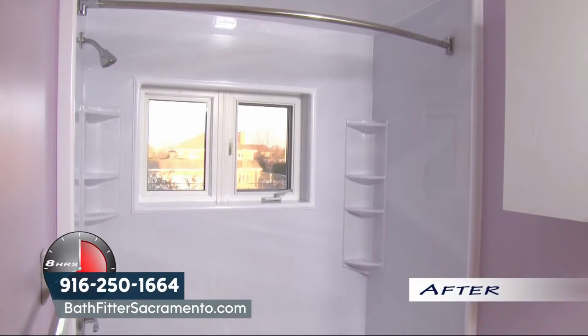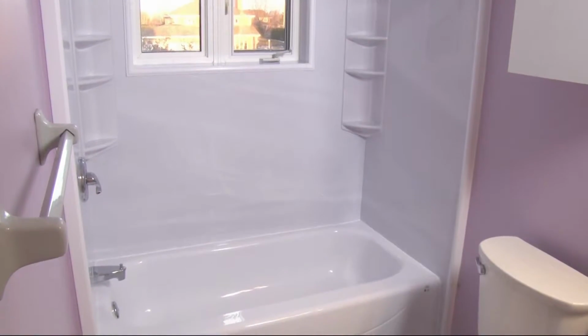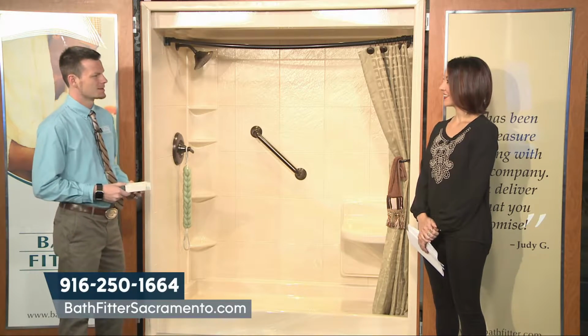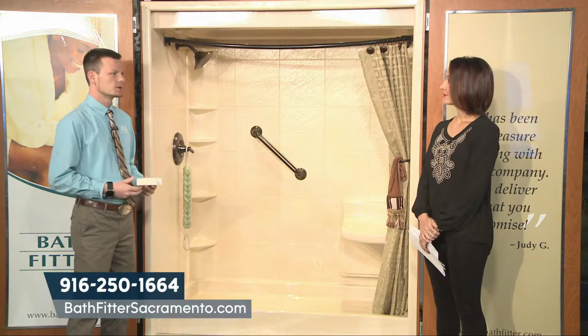Okay, and this is completely customizable too, right? Yeah, that's exactly right. We've done a little bit of math and come up to around 30,000 different options as far as the customization between the accessories, the hardware, the bases, and things of that nature. So with all those colors and styles, we have something to work with any style decor.